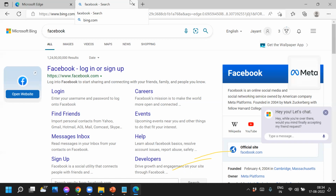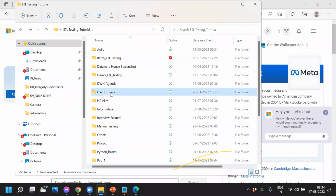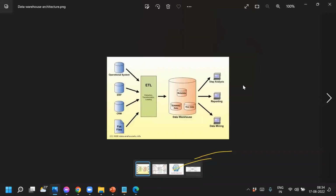Company data you will be dealing with, and there will be some set of architecture. Based on that only you will follow the method, because each and every company makes it like this. These are the source systems where the data will be generated. Through the ETL mechanism you will process this data to the target system, the data warehouse, and from there reporting will be generated. To maintain this complete process, we need an ETL tester and an ETL developer.